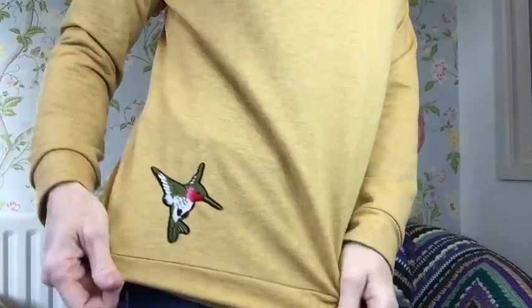This is the Tilly and the Buttons Stella hoodie, and you'll remember, maybe, if you've watched a previous vlog, that I've made this out of this lovely mustard French terry, which has a bit of a melange effect, so it's got grey running through it as well. And I popped my hummingbird embroidery patch on this one. I've made two of these Stella hoodies now, and I just love this pattern. It's so comfy, nice and relaxed, perfect for this time of year. So yeah, thumbs up for the Stella hoodie.